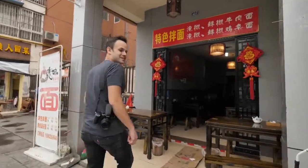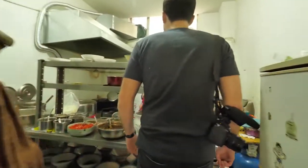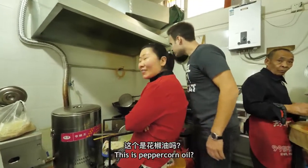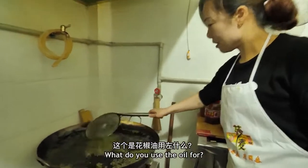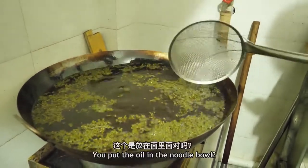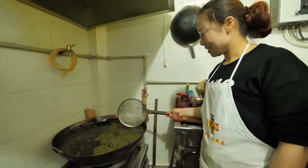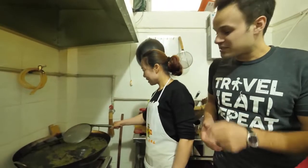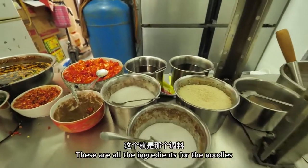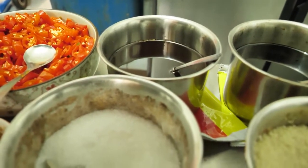Here it is. Oh, and they're making the shaozi right now. 你好。哦，你们正在做shaozi吗？现在那个电油把那个花椒弄好。哦，这个是花椒油吗？ So these are the green Sichuan peppercorns, and they put those into the noodles, and it gives it a slight numbing, florally kick. So these are all the tiao liao. And that's the one they're making with fresh green Sichuan peppercorns.